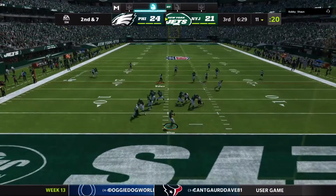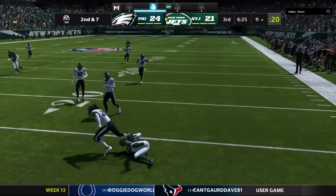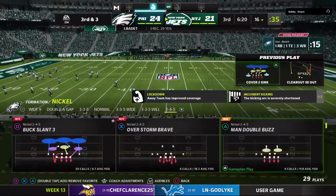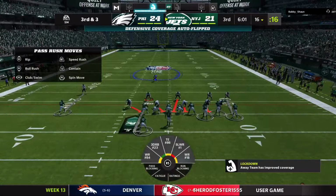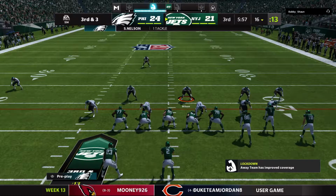Looking to throw again on second down. Wilson. Quick hitter here. It's complete. That catch good for 5. It's third down. That's a good 5. Brings up third and 3.